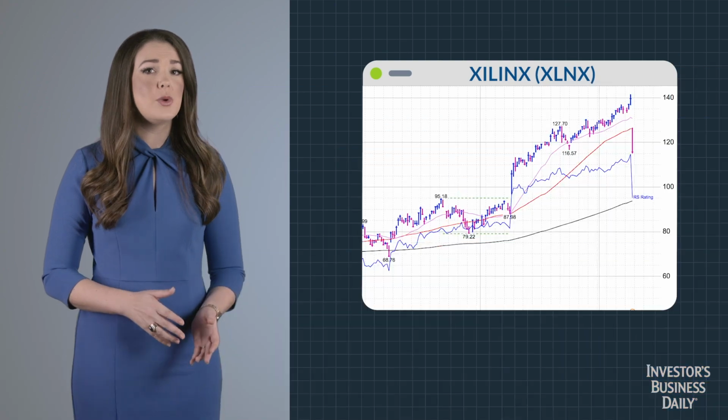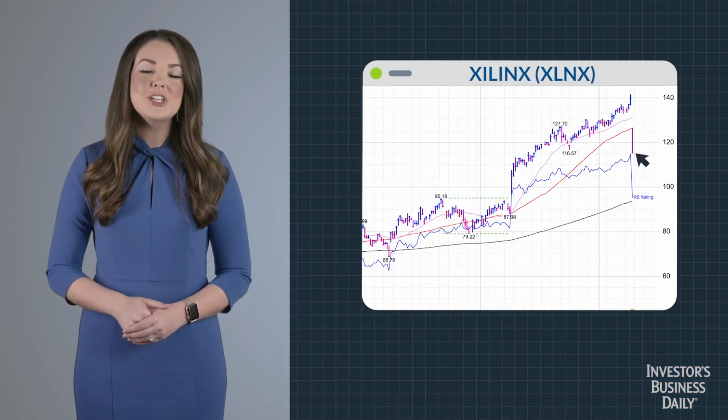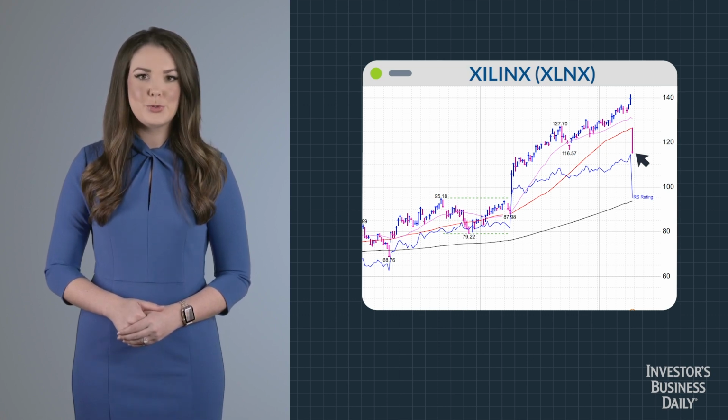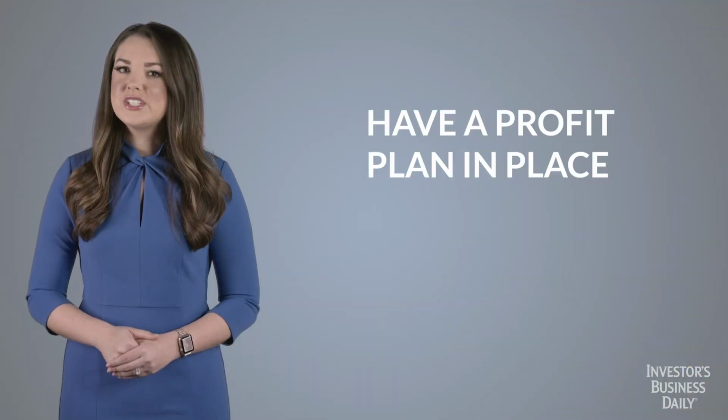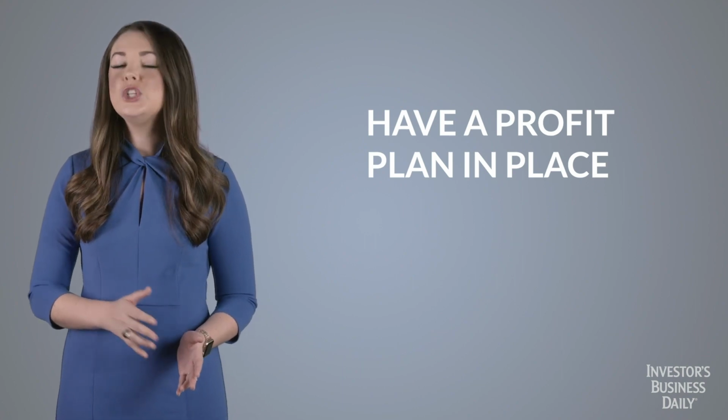But the chipmaker's chart also shows us the risk associated with holding a stock into earnings. Shares gapped down 17% after issuing Q1 results in April 2019. That's where selling strategies come into play. If you're sitting on a sizable gain headed into earnings, you have several options. Sell your entire position, sell part of your position, or hold. Now, if you hold a stock that ends up gapping down, make sure you're quick to act on sell signals.